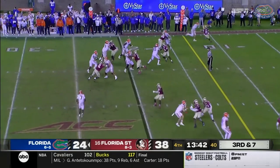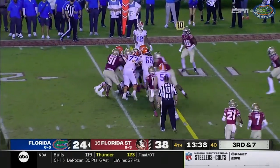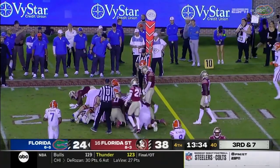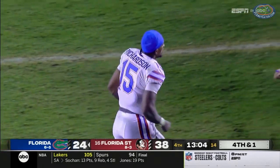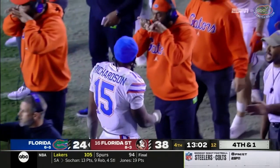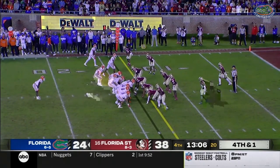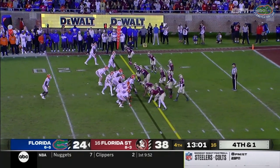ATN goes wide. Quarterback draw. Richardson. Legs churning. Can he get there? Well, Richardson's helmet came off, so by rule, unless Florida wants to burn a timeout, fourth down. Richardson on the sideline. Kitna under center. Hard count.